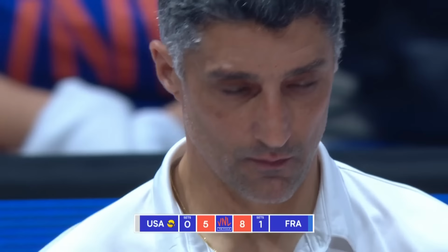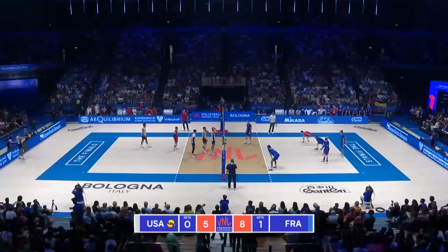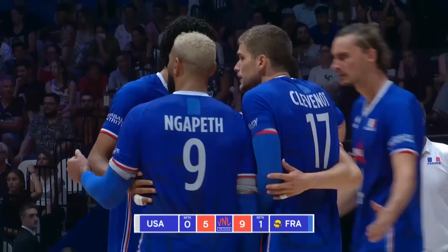Russell back to the serving line, Kyle Russell. So far, so good for Gianni. He goes straight ahead at Engepet, standing straight up, ready for the ball. Russell was trying to go after Cliveno.